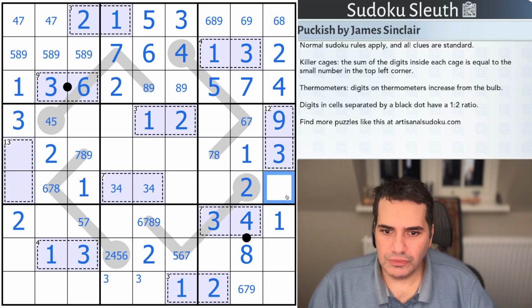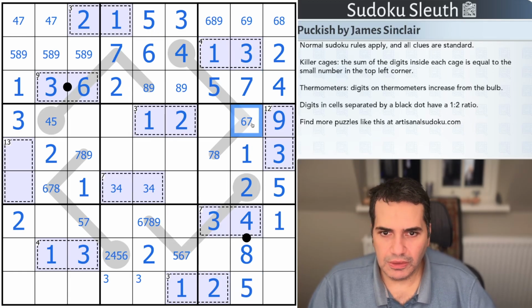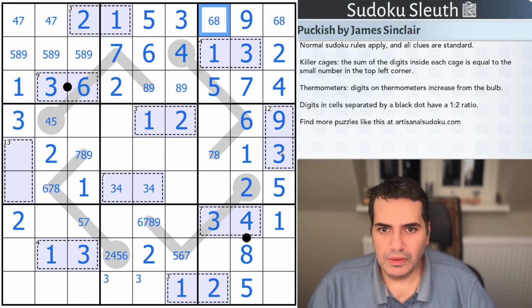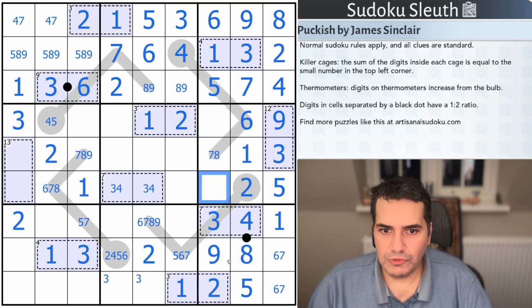No 5s. There's a 5. I feel like I've made a mistake. Yeah, bad pencil mark because of the 7. So that has to be a 5. This is not 7. That's 6. That's 9. That's 6, 8. In here, I have 6, 7, and 9. The 9 can't be there, so that's 9. This is a 6, 7 pair. That's an 8. That's a 6. Doesn't help me with 7, 8.